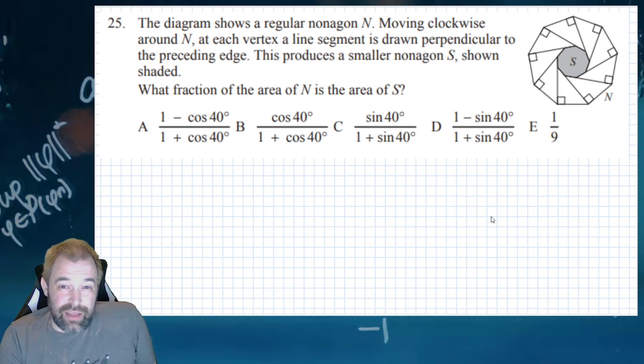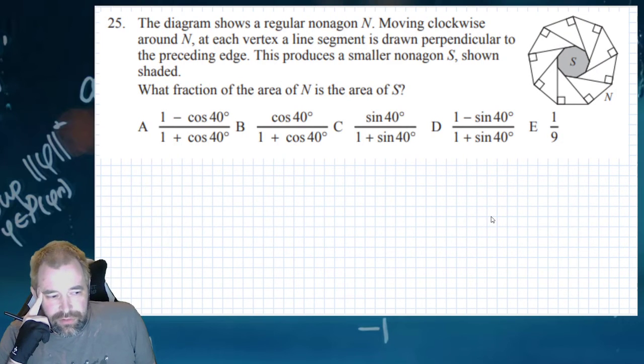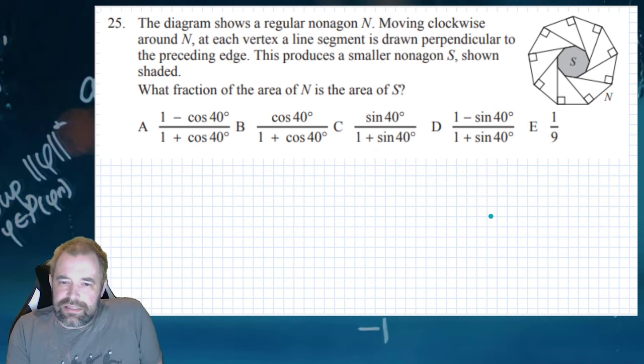I think it was 10 as well. So I must have seen, someone must have posted this exact question, maybe one of my Facebook friends. The diagram shows, okay, I've read that already. What fraction of the area of N is the area of S? Oh God.